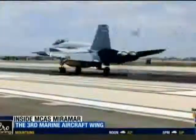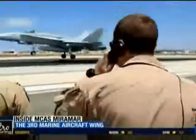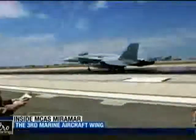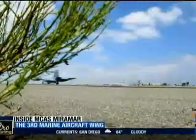And tonight we begin a week-long series about this plane and its home on the West Coast, the 3rd Marine Aircraft Wing at Marine Corps Air Station Miramar. We're always striving for that perfect pass. From the pilots in the air, you can even think of it as like a 3D puzzle, to their guides in the control tower, and the crews on the ground.